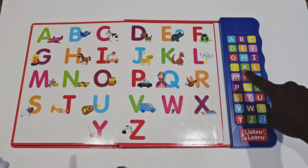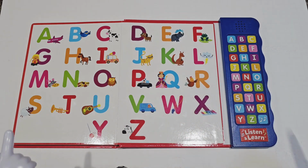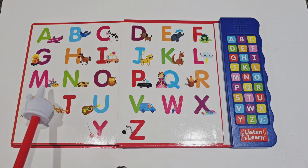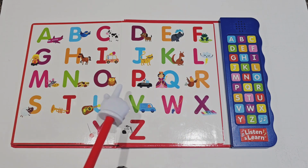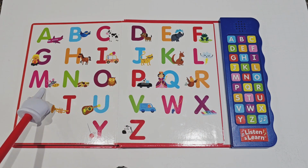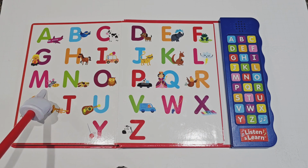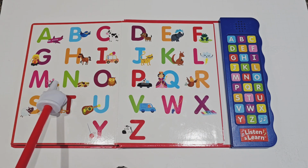Let's see what the letter M is for. M is for mouse. Do you see the mouse? It looks like he has a piece of cheese. Can you say mouse? Great job! You're doing awesome!